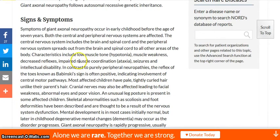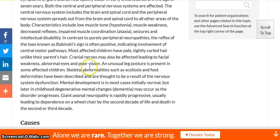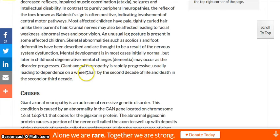Talk about here the characteristics: low muscle tone, muscle weakness, decreased reflexes, impaired muscle coordination, seizures, and intellectual disability. We'll go down. It could be facial weakness, abnormal eyes, poor vision, leg posture can be unusual, mental development, degenerative mental changes. I'm going to go down here. Giant axonal neuropathy is rapidly progressive, usually leading to dependence on a wheelchair by the second decade of life.